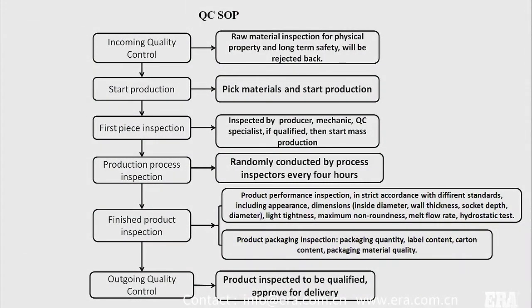You can clearly see that we start with raw materials for quality control. Every batch of raw materials, we will do the incoming quality control, and then we will start the production. In our trial production, we still have first piece inspection. All the samples will be inspected by the producer, mechanic, and QC specialist. If qualified, then we start the mass production.